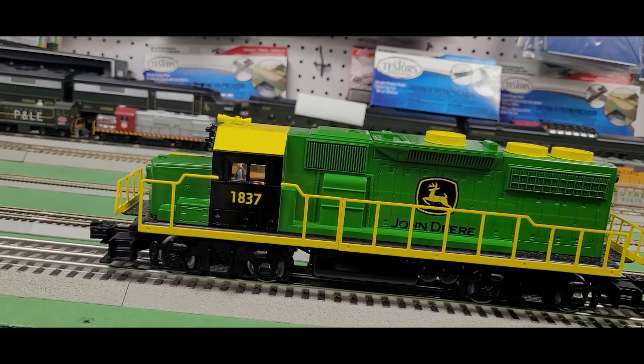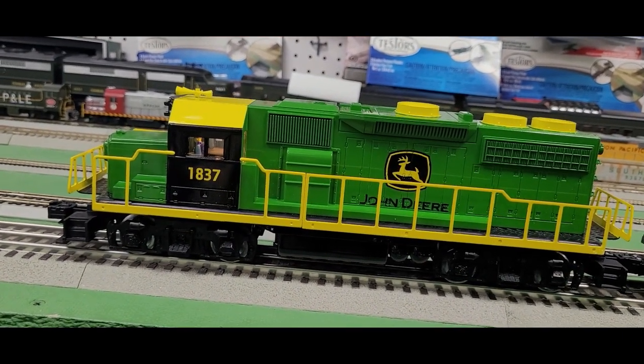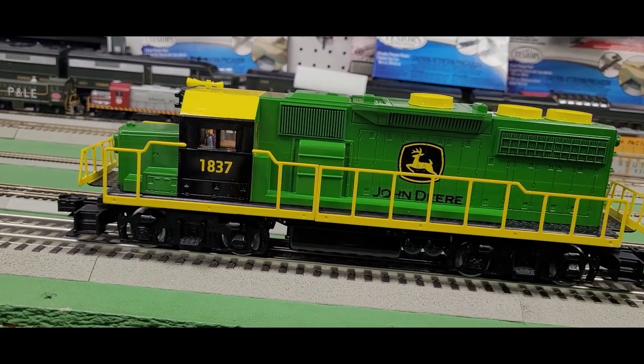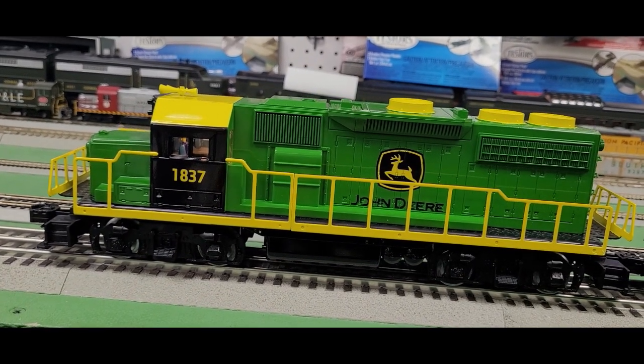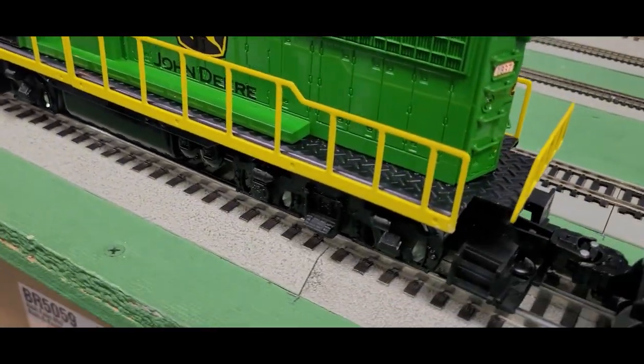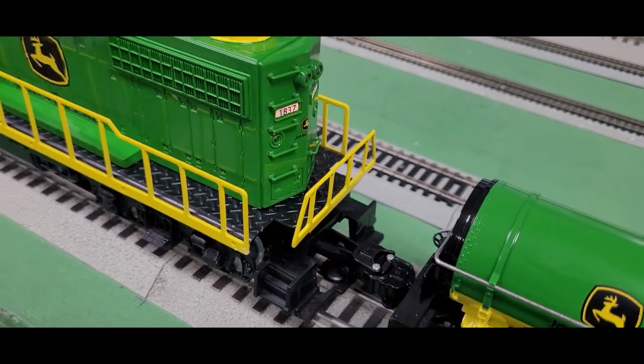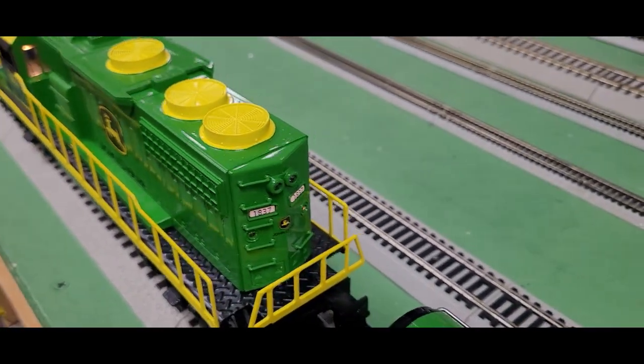I have the announcement features. This is John Deere 1837. We are up and running. Let's get this train made up. John Deere 1837, the conductor. Go ahead and pull the pin. We'll grab two off the siding and be ready to roll. All equipment is loaded and secure. We are prepped for departure and ready to pull.